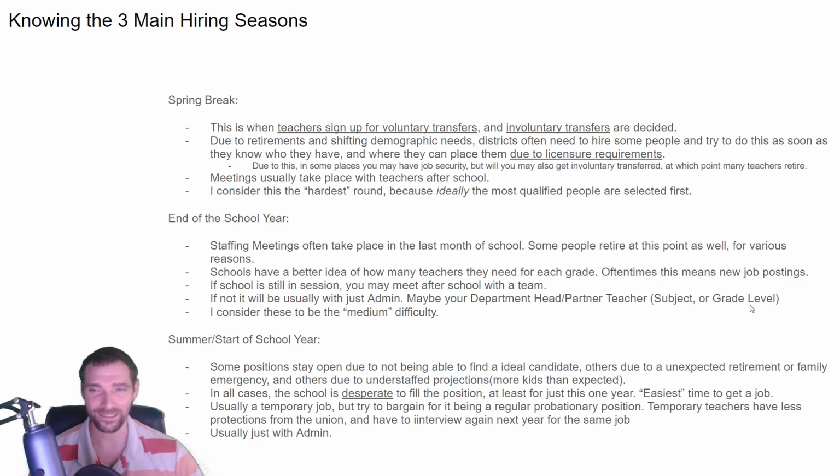They don't have to be there. It is done voluntarily, but a lot of people choose to be there because they want to pick who they're working with, right?